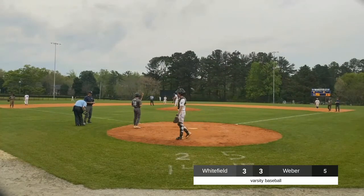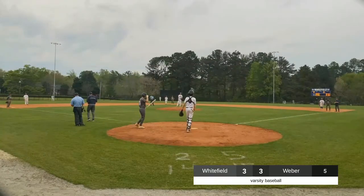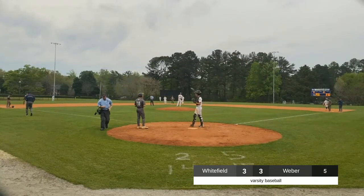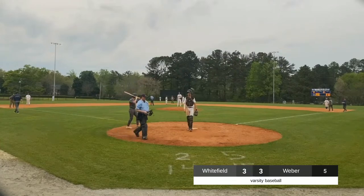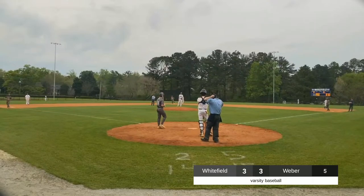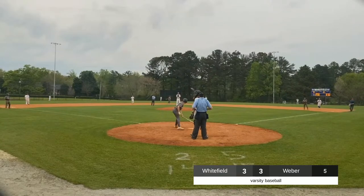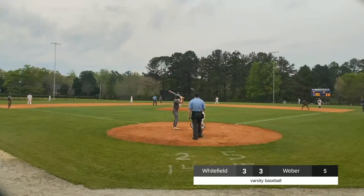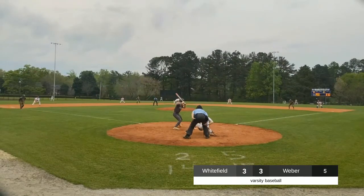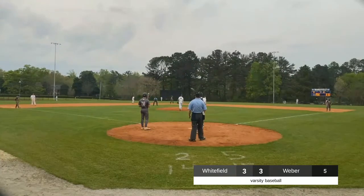Shaheen stands at first, Jones at second, and Arispe at third. The bases are loaded for Ben Yarborough. He takes strike one. He's got to look at it.